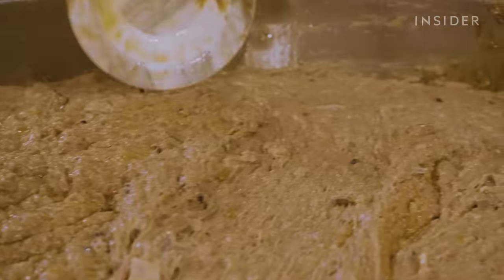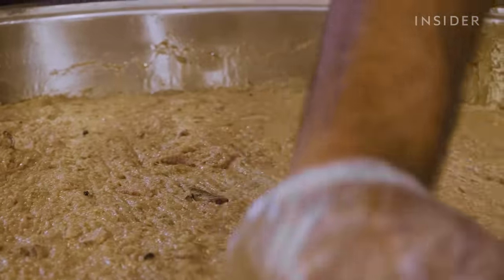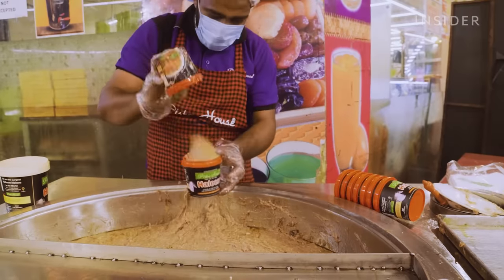At every Pista House location, haleem is served in to-go containers and always with toppings.